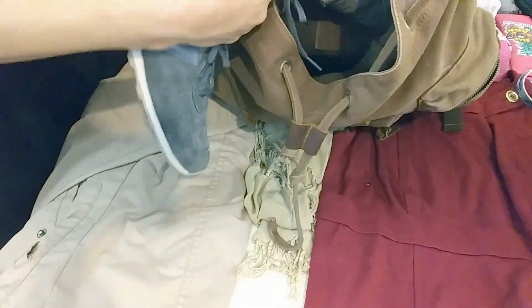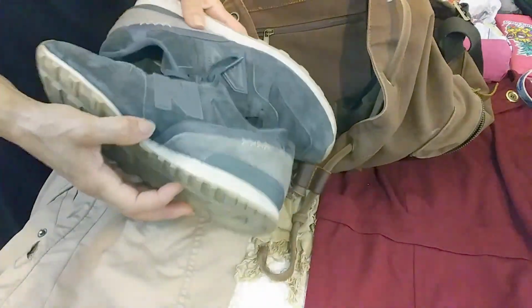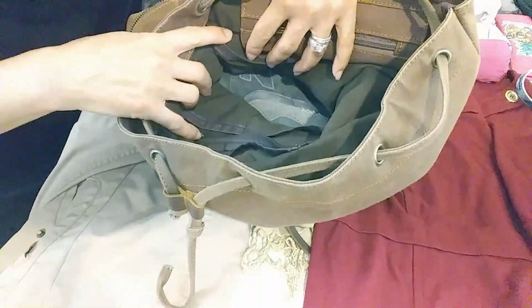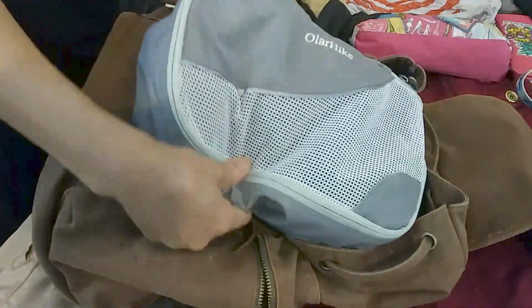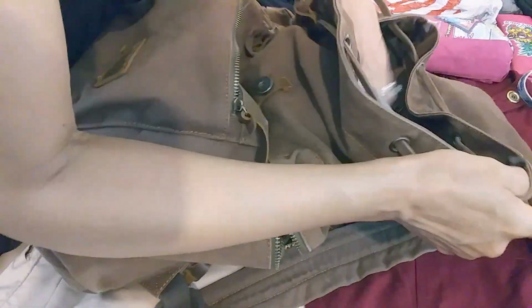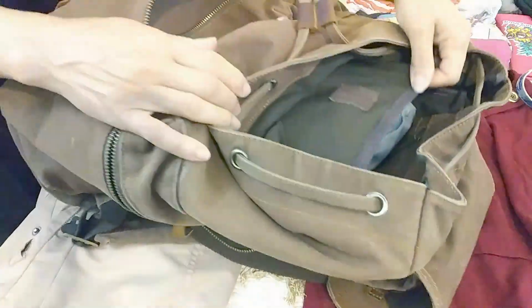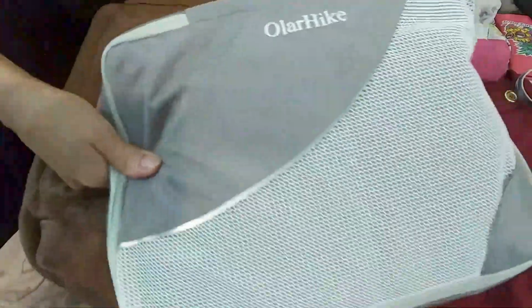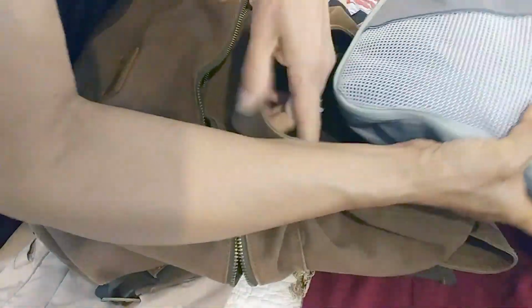So first thing I want to do is put in my tennis shoes or sneakers or sports shoes, whatever you call them, and I'm going to put them in there where they're facing opposite way, heel to toe kind of thing, with my vitamins in there and supplements. Then in that inside pocket, I've got the bag that has my underwear, and that's in there.